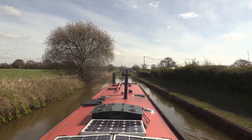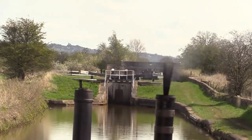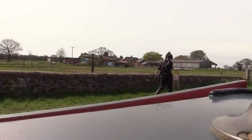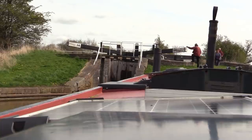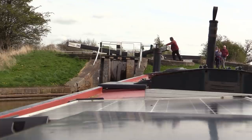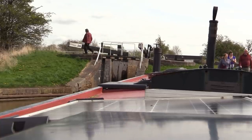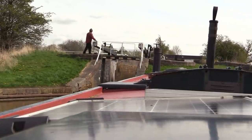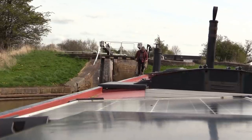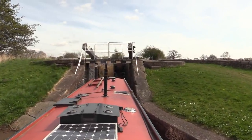It looks like my intel was wrong. They're not all double locks. I like it when they're already set to open.